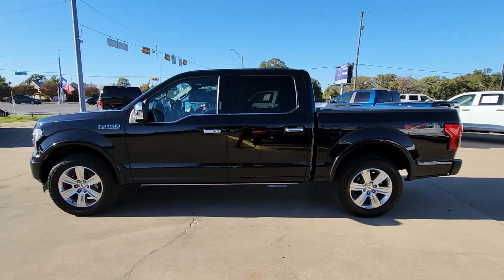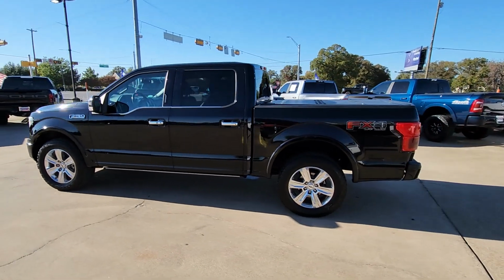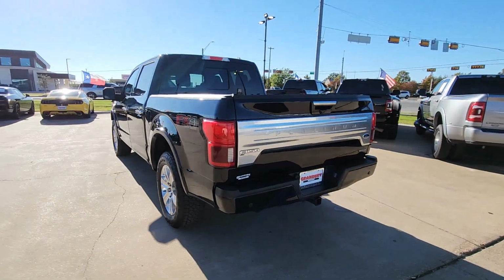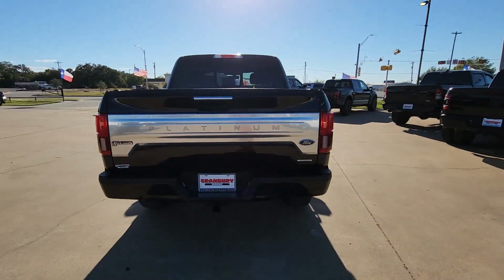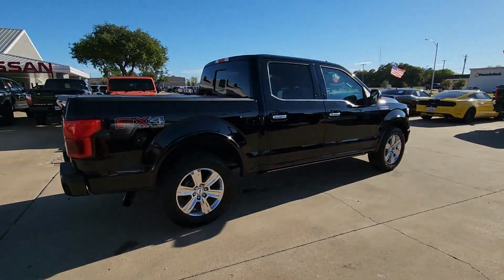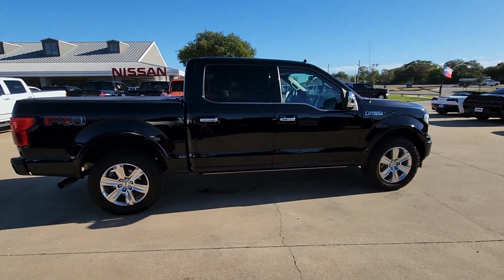Here is a wonderful 2019 Ford F-150. With less than 70,000 miles on the odometer, this vehicle stands out from the rest. This rugged F-150 is ready for work, off-roading, or a little R&R.